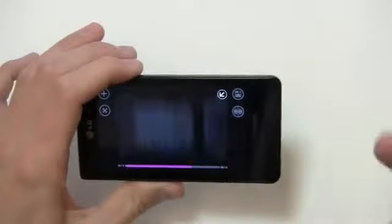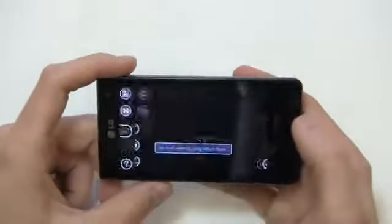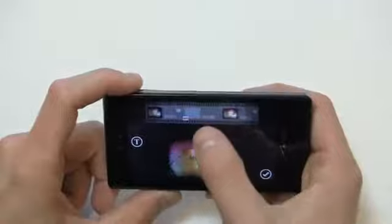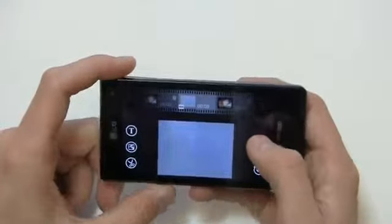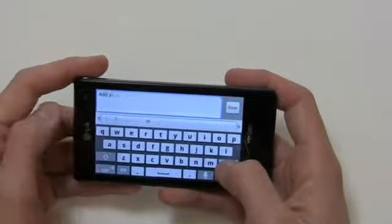So you can see the quick shots. Apparently there's no audio in this particular one. Let's go ahead and add some music, too. I don't have any music on the device, so that's probably why it's not going to let me have music. But you can do the default, and then you can come into the individual clips here, and you can add some text. Let's say, this is pretty cool. PhoneDog rocks.